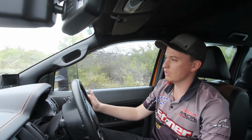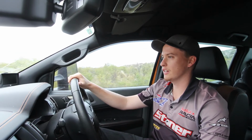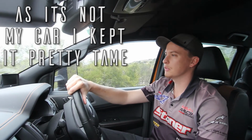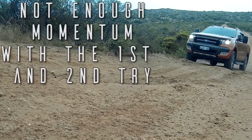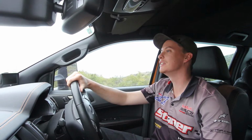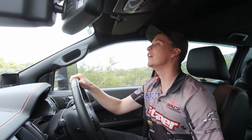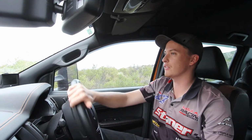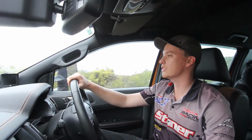Alright, so we're doing a little bit of a hill climb, nothing too outrageous here. Should test out the articulation a little bit, hopefully. This seems a bit awkward. Or it's just going to bottom out. Looks like it. No, it's not going to test the articulation, it's just going to bottom out. So we'll have to go somewhere else up the hill. Yeah, it's bottomed out. Alright, we'll have to go around that bit, just to be able to still get some articulation happening.